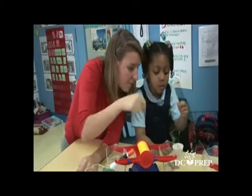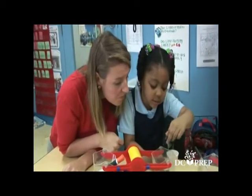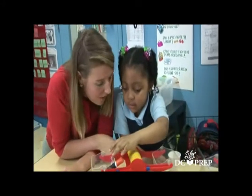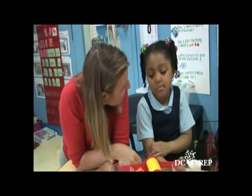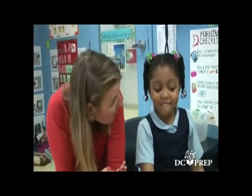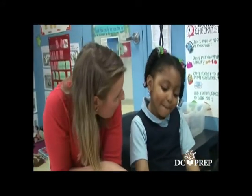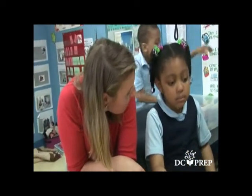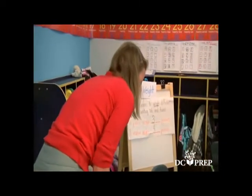Let's count carefully. 7. So what does a dry erase marker weigh? How many pennies? 7 pennies! Fantastic! A dry erase marker weighs 7 pennies. Good job, Logan. That was a little tricky for you. I love the way you kept working to figure that out. Would you like to fill out your exit slip? Great. Now that you've figured out your answer. Scoot on in, okay? Thanks so much.